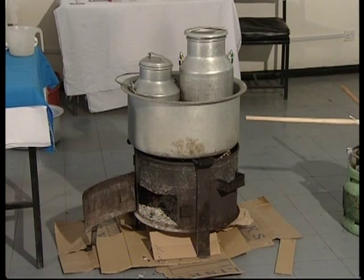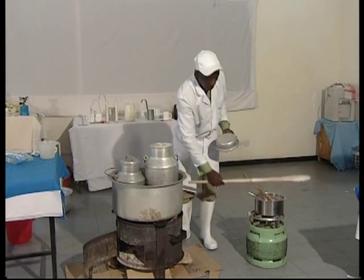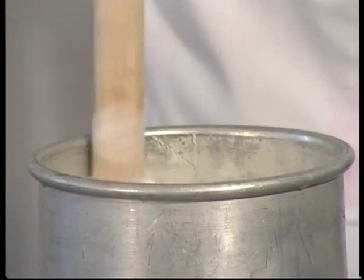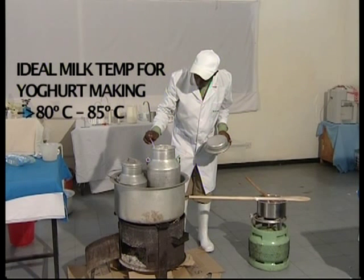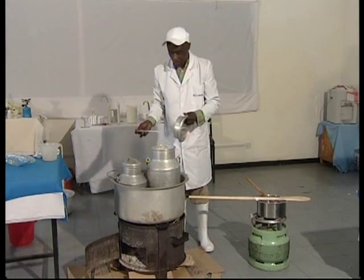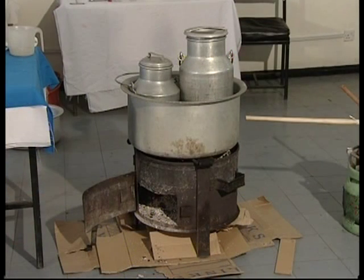You can give it about 5 minutes. And then after that, you open and check. You stir again and check whether the temperature has reached 80. For yogurt making, the temperatures have to go up to 80 to 85 degrees centigrade, and then you hold your milk at that temperature for 30 minutes. These temperatures ensure that there is complete destruction of microorganisms which have got into the milk.